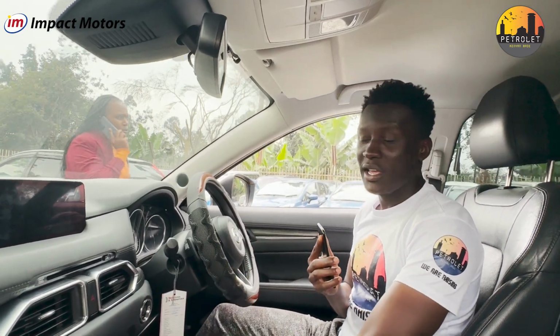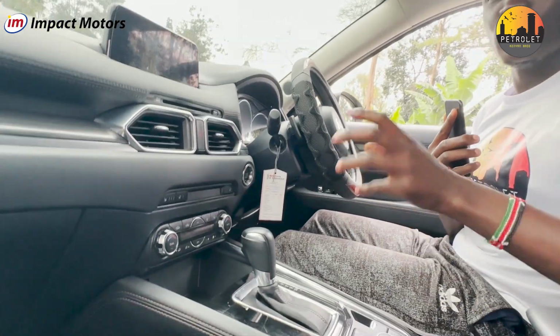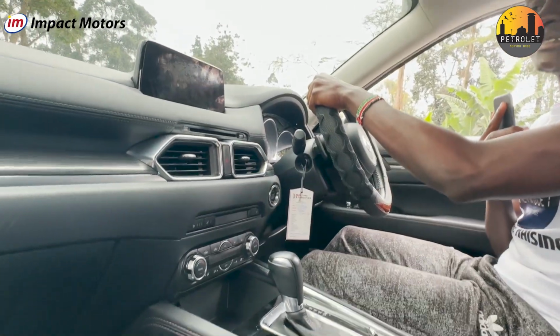So down here we have a button for the heated steering wheel. Yes, this car is meant for different markets, and there are cold places, and this button, when you press it, heats the steering wheel.